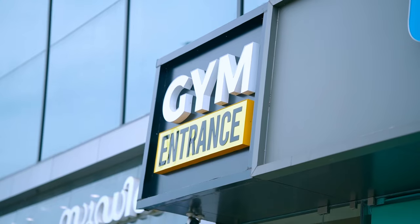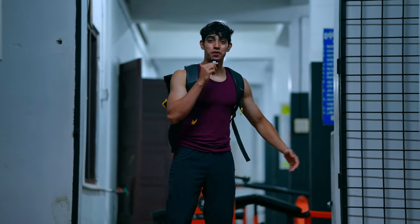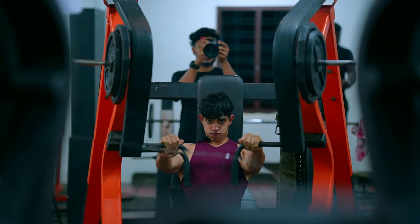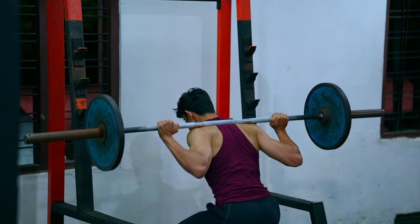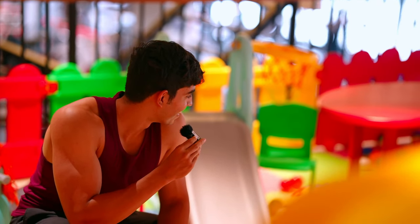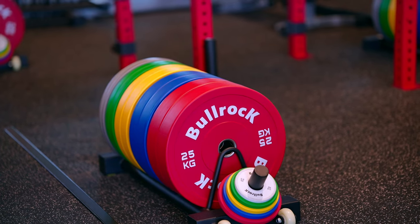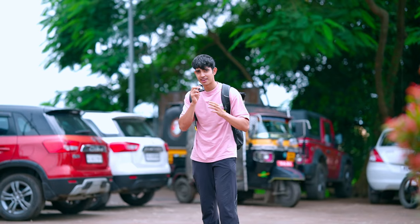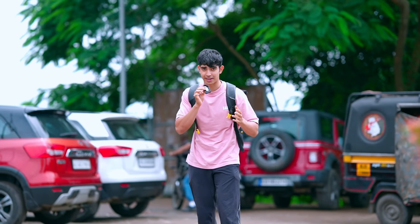Today, I am standing in one of the most expensive gyms in Kerala. Whoa. This is one of the cheapest gyms I could find in my city. So scary to put the weights here, bro. And today, I will be testing this gym, checking their amenities and rating it out of 10. But before showing you the most expensive gym in Kerala, let me show you how a cheapest gym in Kerala looks like.